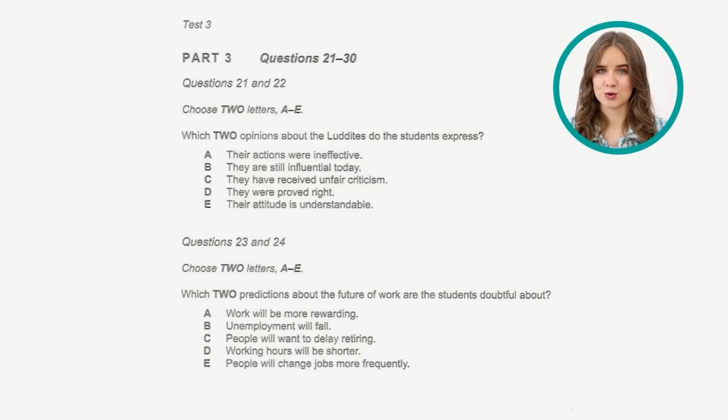21 and 22, A and E. 23 and 24, B and D. The keywords to listen for are Luddites and the future of work. As soon as you hear them, you know what question you should be answering. If you didn't have time to analyze all the answer options in the time given, you can always look through them after the talk and choose the correct options. The important part is to understand the conversation well.